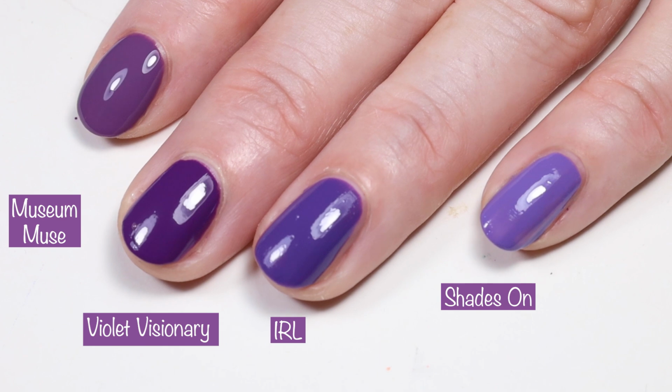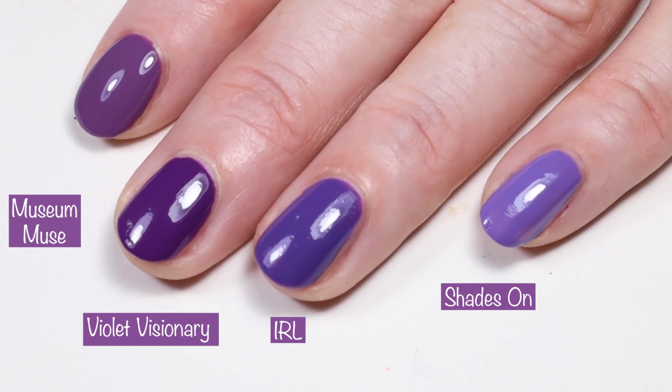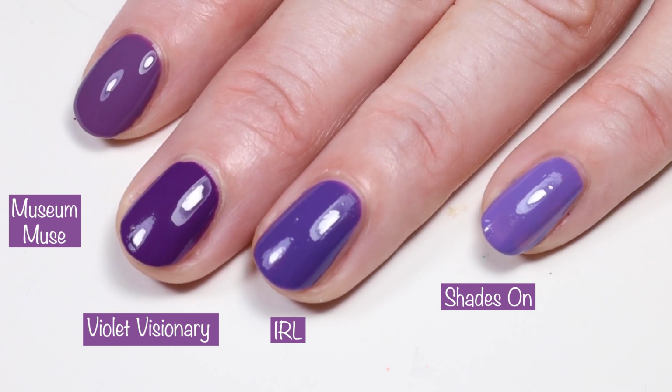And then last but not least, I compared Essie Gel Couture Museum Muse, Essie Expressi IRL, and Essie Shades On, and you can see once again no dupes here.